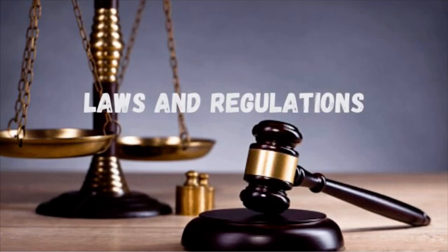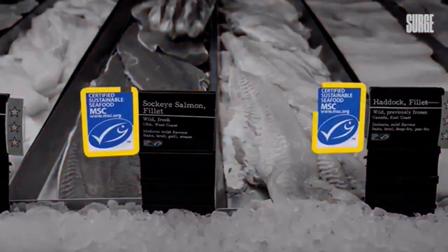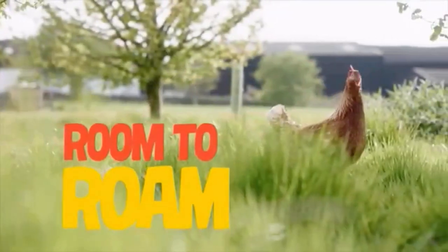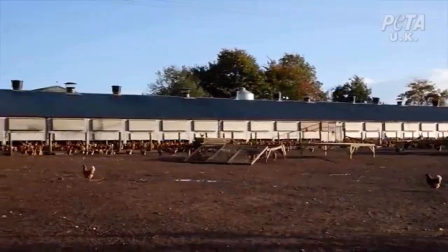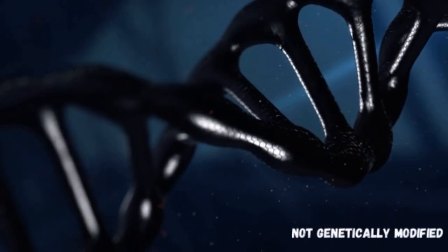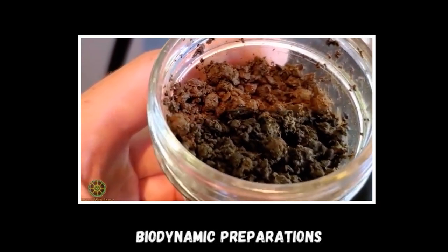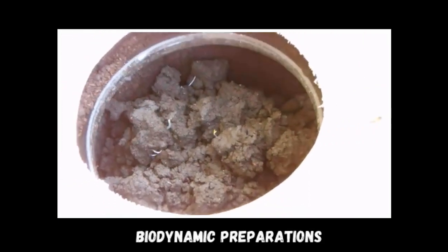Now we have the laws and regulations. Every product, in order to obtain the certificate of ecological products, has to follow a number of specific rules. These rules were made to prevent other products from establishing themselves as eco when they are not. In the first place, products must be grown only with natural fertilizers and must not be genetically modified. However, natural fertilizers can be used as long as they are produced on their own premises. This is what we call biodynamic preparation.